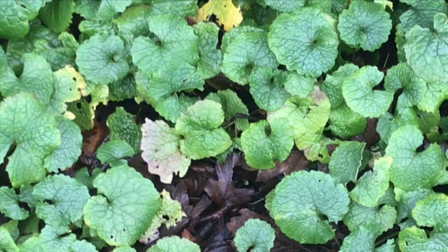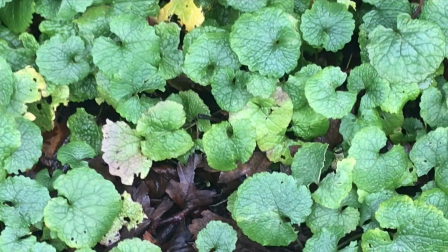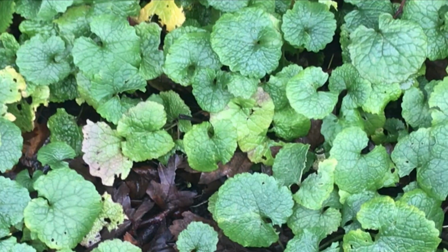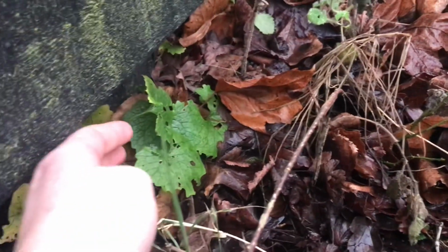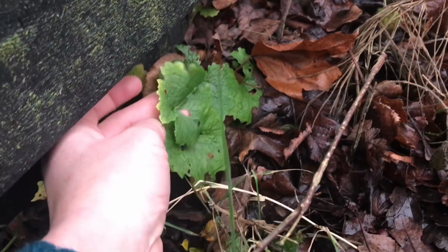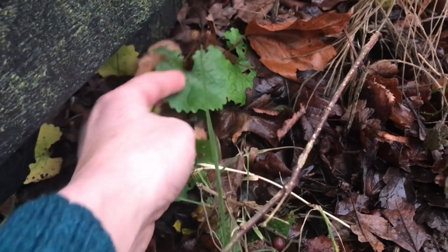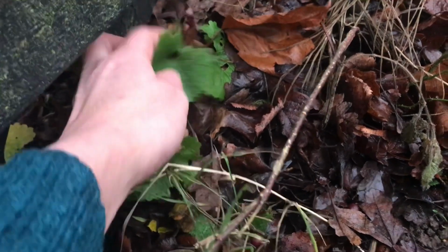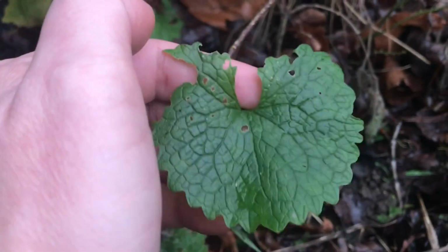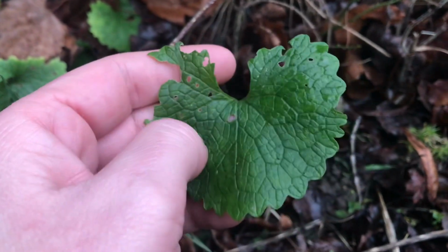So my first find is one of my favorites, although I do use it sparingly as it does have trace amounts of cyanide. It's garlic mustard, jack by the hedge, or Alliaria petiolata, high in vitamins A, C, E, and B vitamins. It also has trace minerals like copper, iron, magnesium, manganese, and selenium, and is a really good source of omega-3 fatty acids if you're eating wild. The roots have a horseradishy taste, and the seeds can actually be used to make a grainy garlic mustard. You can eat them raw or cook them in soups. My favorite method is making a pesto.